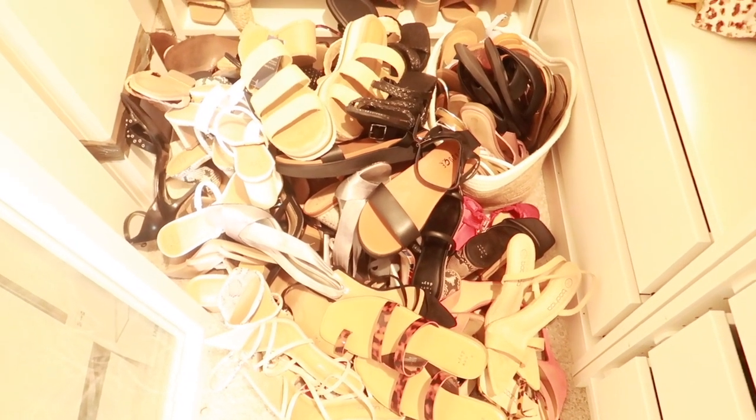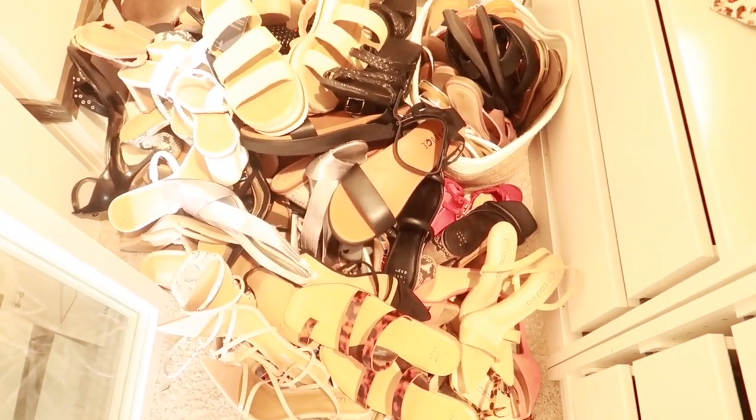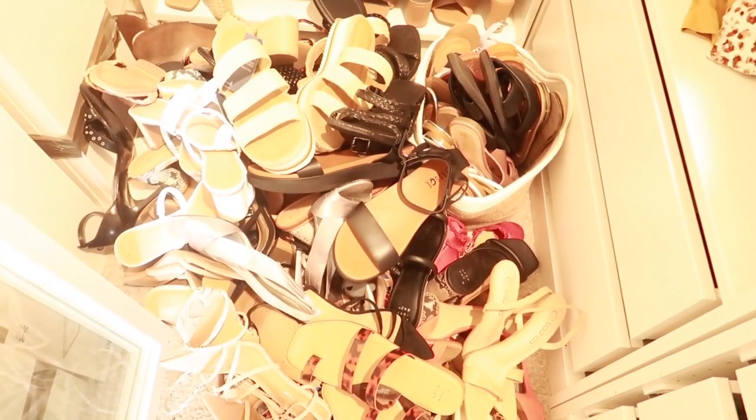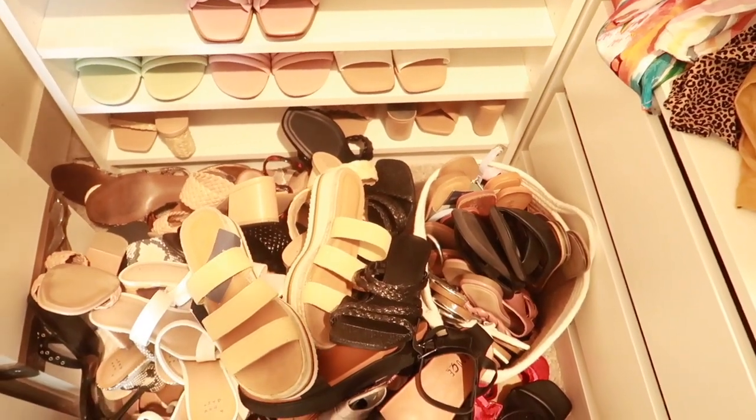How does your closet look after vacation or after a move? I need to know because, let's get into this organization project.